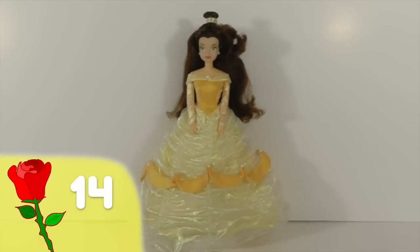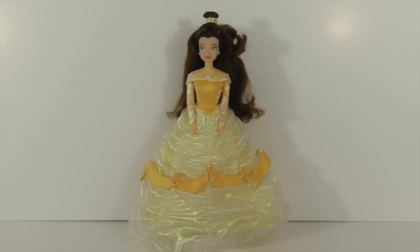This is another old Disney Parks Belle doll. Her dress is absolutely amazing, but her face doesn't look anything like Belle at all. I feel like around this time, the nicer the dress was, the worse the face would look.